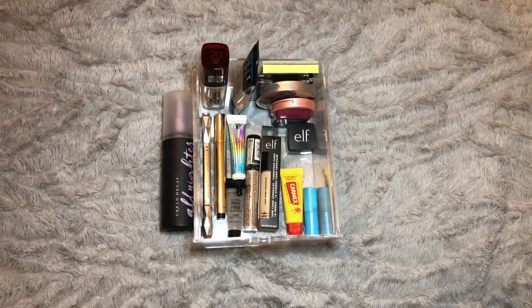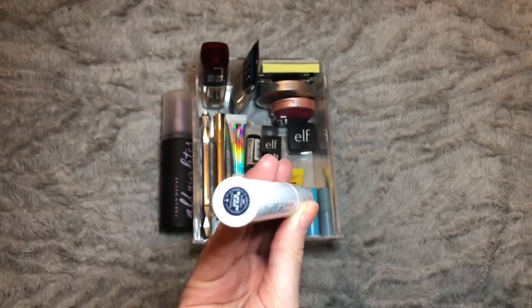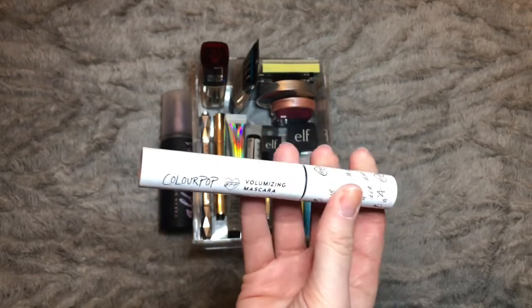Mascara wise, I'm going to stick in 4 for this month, 2 of which are new, 2 of which are old favourites. The first one is the Colourpop BFF mascara. I did just get the black shade, which is called Black on Black. I've heard mixed reviews about this, but I did want to try it for myself, so thought I would pick one up.